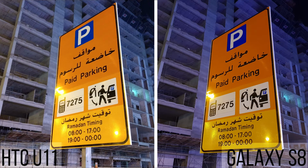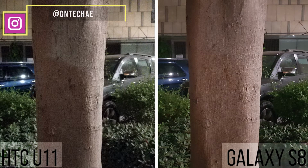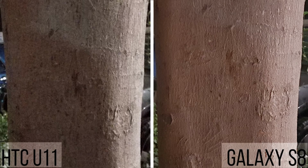Pictures from the S8 come out much better exposed and have better colors, even when it comes to capturing detail, and this picture of a tree bark is a prime example. The S8 not only looks better at face value, but when you zoom in, you can see how much more detail the S8 manages to capture in low light.